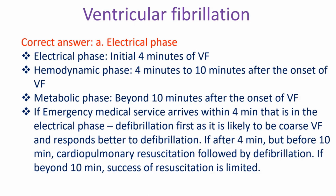Electrical phase, initial 4 minutes of VF. Hemodynamic phase, 4 minutes to 10 minutes after the onset of VF. Metabolic phase, beyond 10 minutes after the onset of VF.